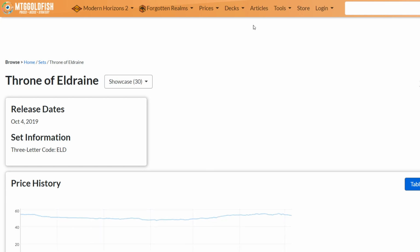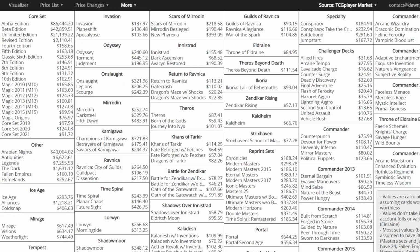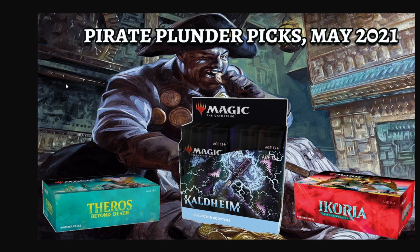Anyway, that's all I have for you for this particular episode. Again, the ones that I do like are just the rotating standard sets. I do like the collector's editions from Kaldheim and the blisters from Throne of Eldraine. There's nothing too juicy in this one, very similar to last week, but we're in some very weird times with this policy change, if there is a change, of the rotating out boxes.